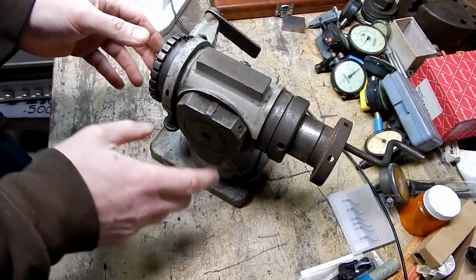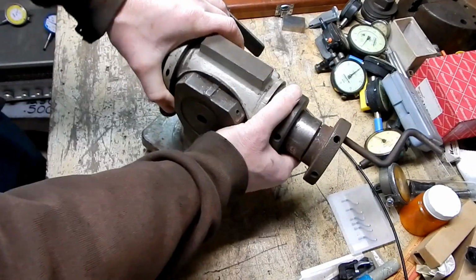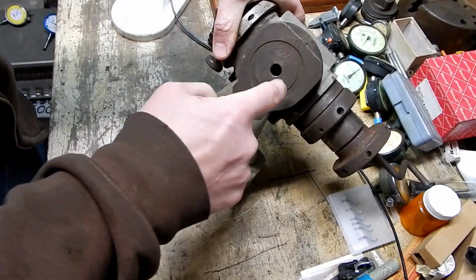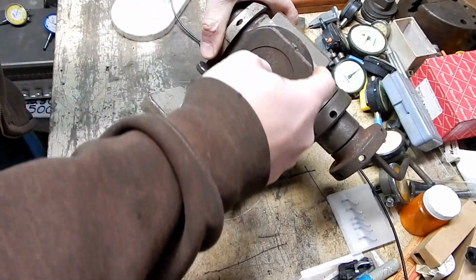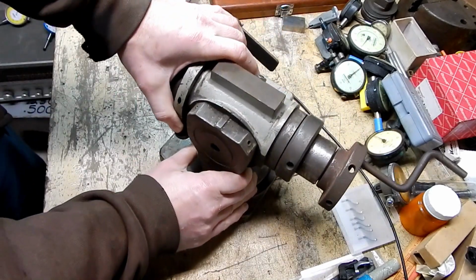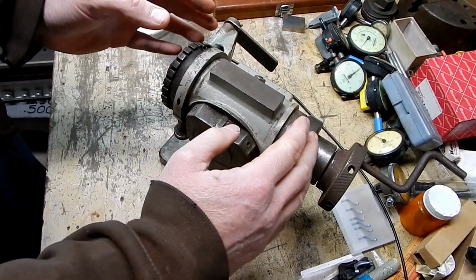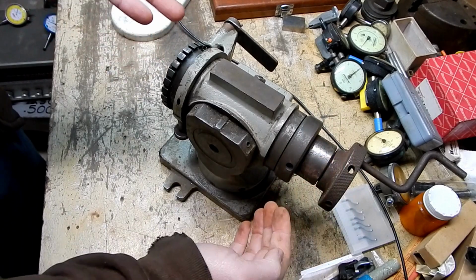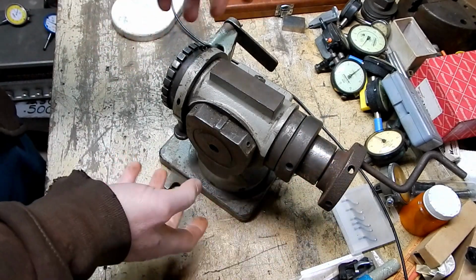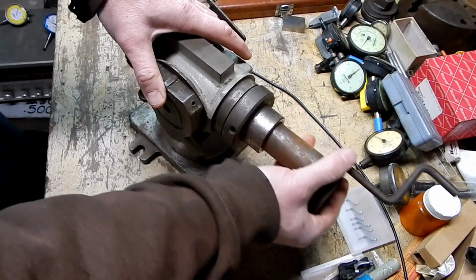Okay. In addition to that, there's another vernier, or I should say a scale of degrees around the outside edge here. And there's a line on the top. So you can tilt this back or forward. So you can do a combination of tilt in 2 directions, so a compound angle.